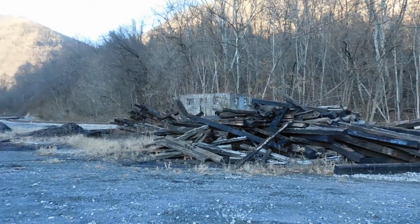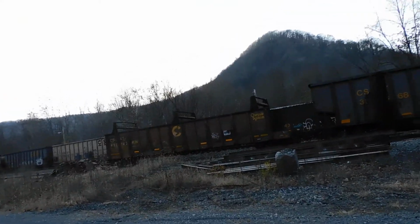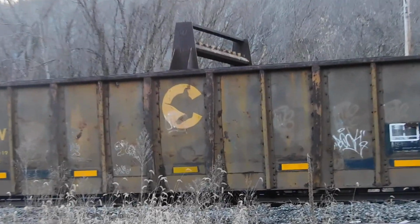I'm down here at the edge of the Quinnimont rail yard, trying to film some trains. I'm not having any luck. Members of the crew office are probably wondering what I'm doing. There's the Chesapeake & Ohio kitten, which became the Chessie kitten.